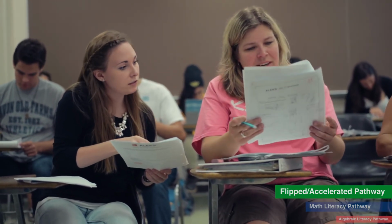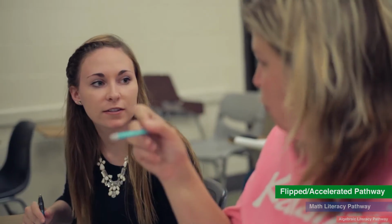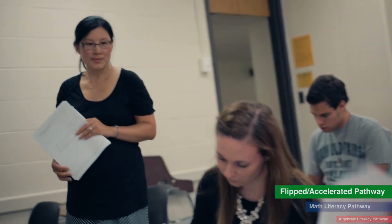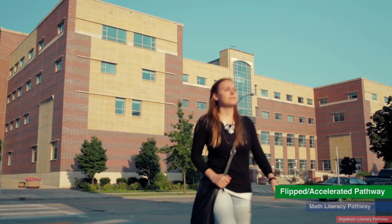They traditionally are registering for a 6-credit course. It's a combined basic math and beginning algebra. If they finish the content of those two classes before the middle of the semester, they can accelerate even further and then start with intermediate algebra and finish intermediate algebra that same semester.